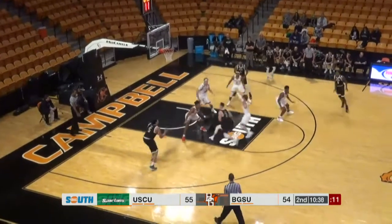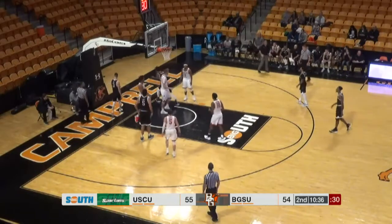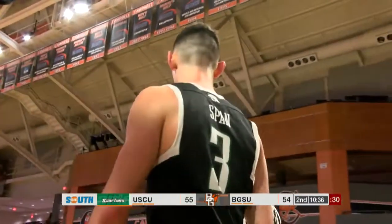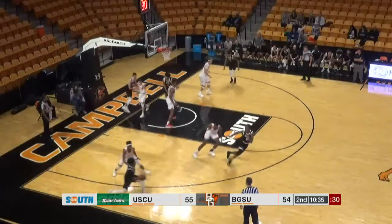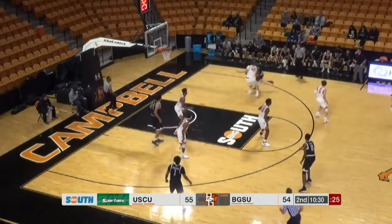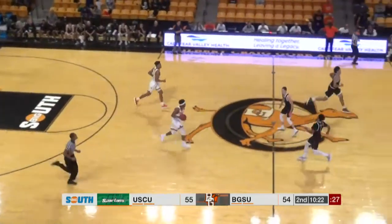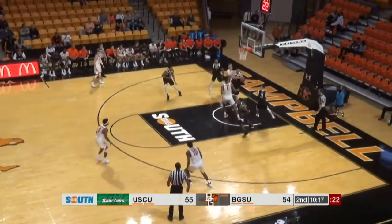Span thought about it from way downtown. Instead, puts up an awkward layup, and the ball will stay with Upstate. A good look at Span on the U18 and U20 national teams for Slovenia. His brother plays professionally in Europe. Tompkins. No. Wiggins, rebound number 9. He is a rebound away from a double-double. Coke down low. Coke blocked.